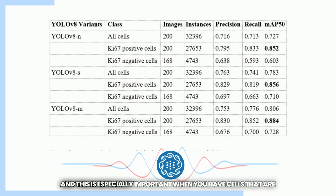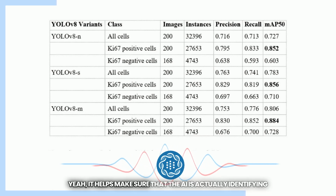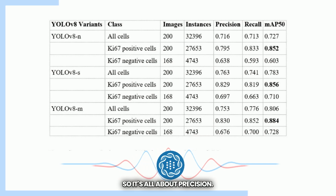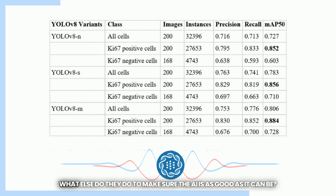Exactly. And this is especially important when you have cells that are bunched together, maybe even overlapping a little bit. It helps make sure that the AI is actually identifying each cell correctly and not just highlighting a whole area. So it's all about precision. Okay, so they've got the images, they've got the AI, they've labeled everything. What else do they do to make sure the AI is as good as it can be?